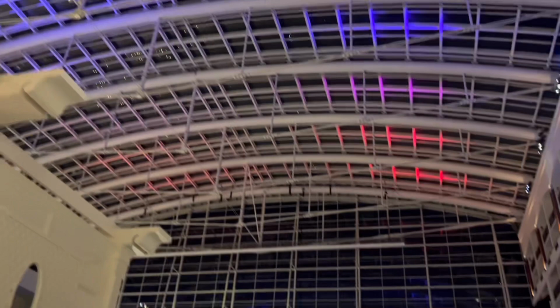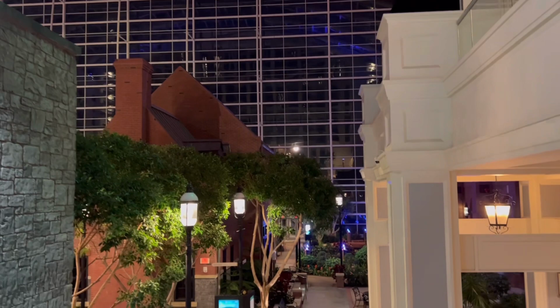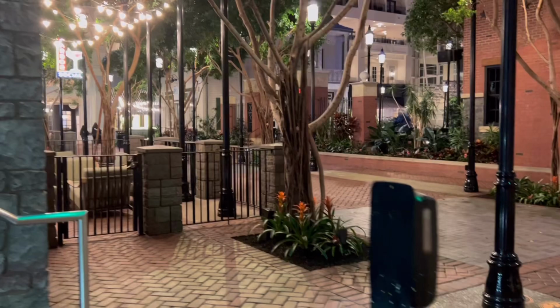So come explore with me. I'm going to be taking the escalator downstairs. We're going to be going around, checking out the restaurants and the bars and all the little stores down here. It's really cool. It's got the big atrium, so you feel like you're walking around outside, but you're not.